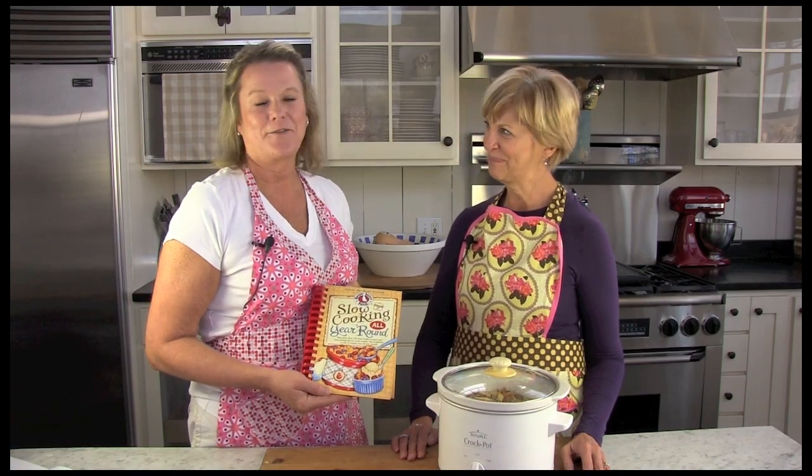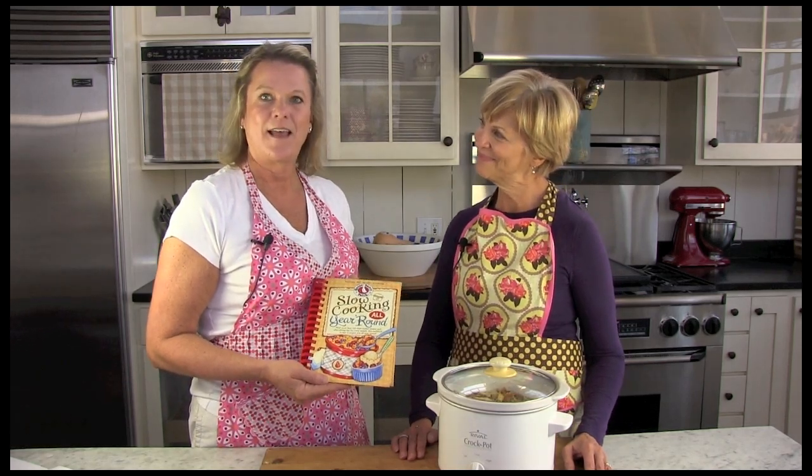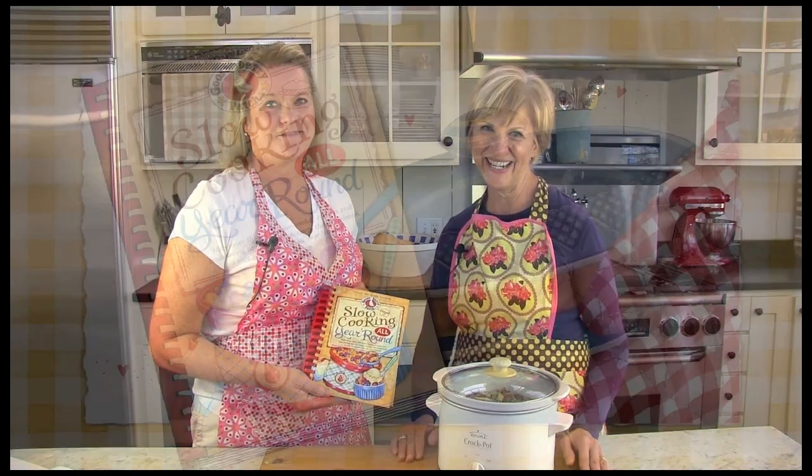You'll find all kinds of recipes in here, like five ingredients or less, kid-friendly, healthy, even old-fashioned comfort food. This book has got it all. We can't wait for you to give it a try.